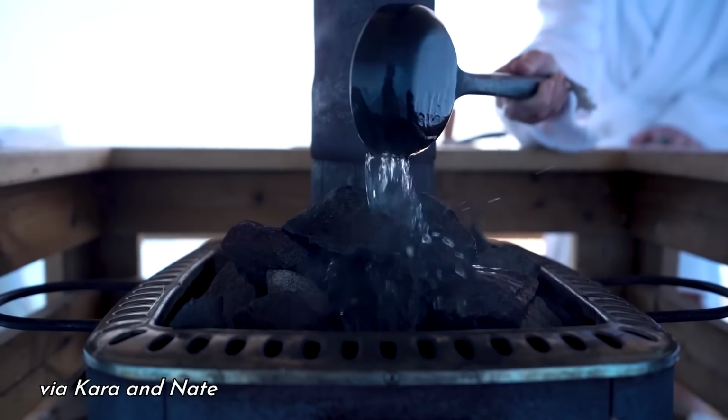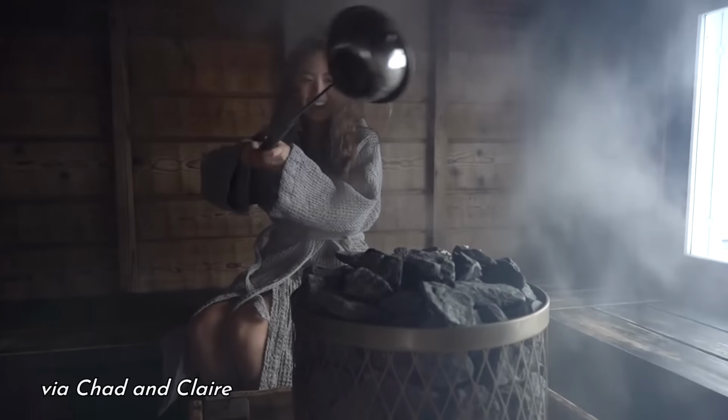Yeah. Saunas are a pretty big thing in Finland. There are approximately 3 million saunas in a country of only about 5 million people. Hello, Tyler. All right, I'm coming up. And though there are different types, the general idea is that it's a hot room that you sit in to sweat it out and relax.